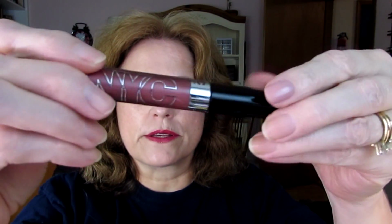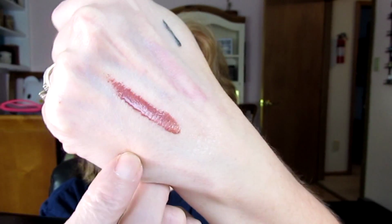Another item that I bought in my local dollar store is this NYC lip gloss. Now, it might have been in the dollar store because it has no stopper, and it makes a real mess when you pull it out. I have it on top of a redder lipstick that I'll show you in a sec, and it actually mellows the color out a little, but that's the color.